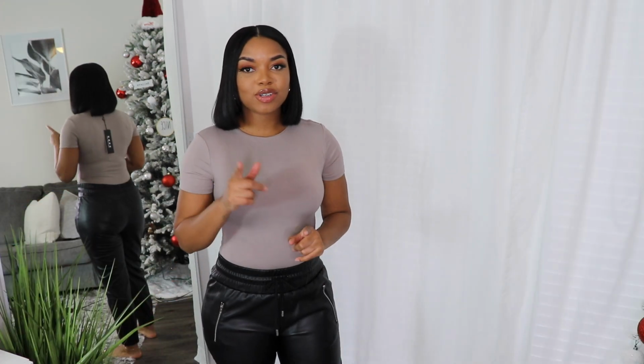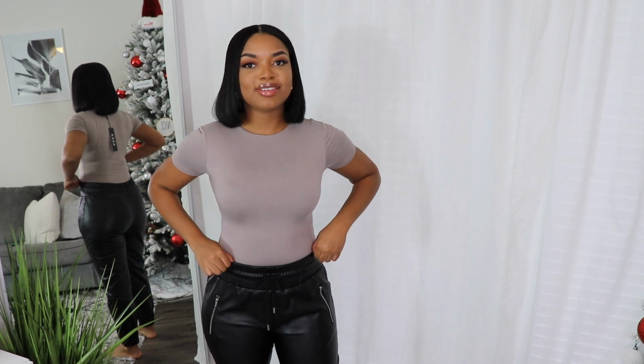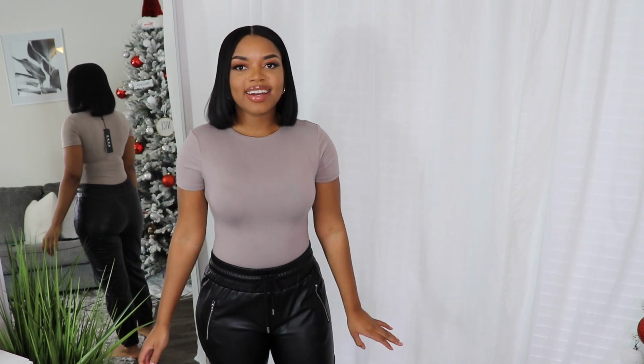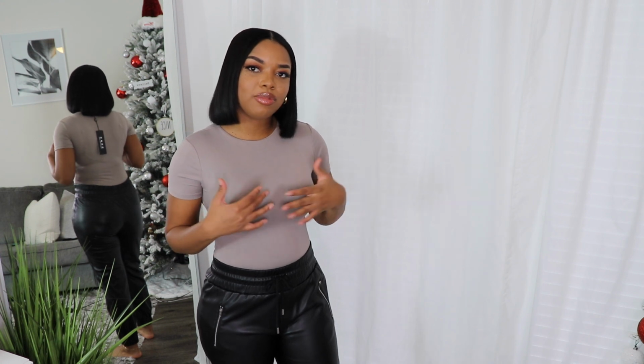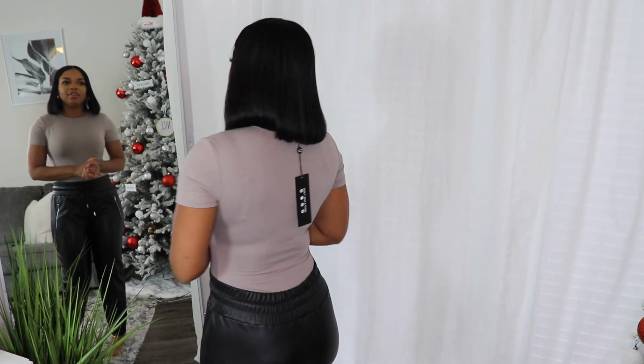Okay guys, 100% this top is given. It's doing what it's supposed to do. I'm not mad at it. The color is cute. I think it's a gray. I can't tell if it's a gray or a really, really light brown, like a super light nude. I don't know, but it's real cute. I'm loving this one.